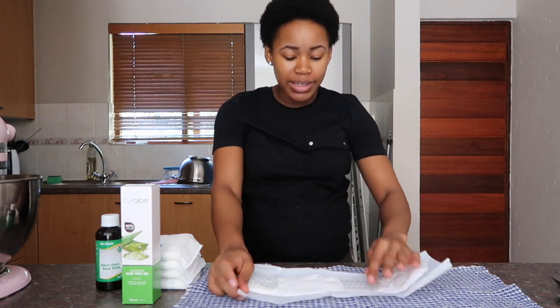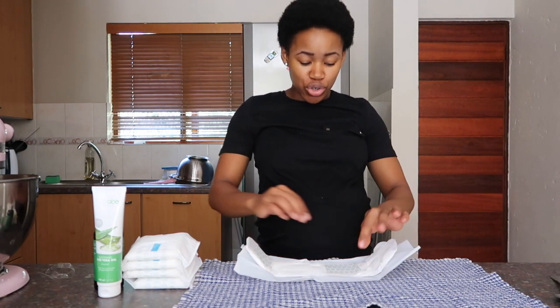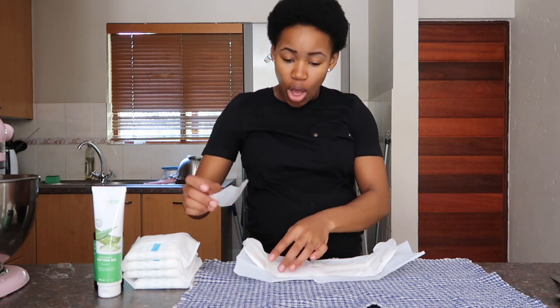So when I open it, I'm not going to take the whole pad off of the sleeve. I want to keep it so that I can just close it up again. So because it's quite a large pad, it's got 2 wax papers that I will remove, but I'm going to keep them because I need to stick them back on after I have put whatever I need to put onto the pad.